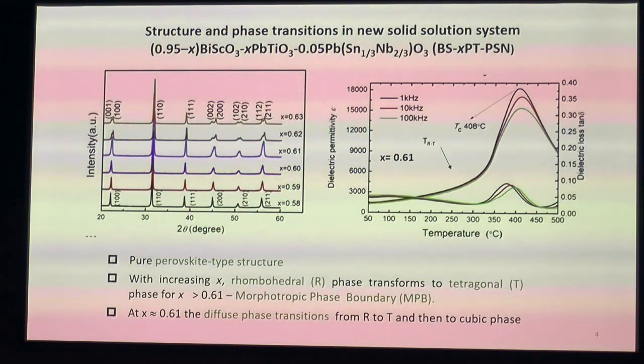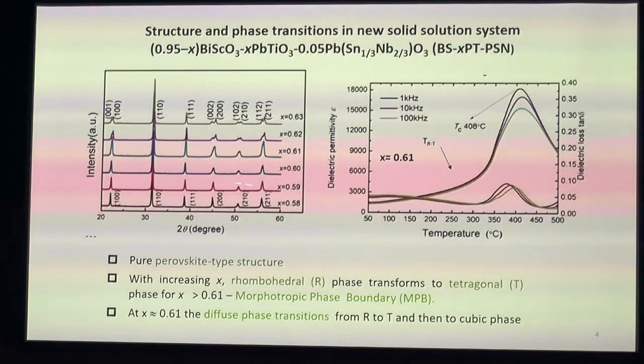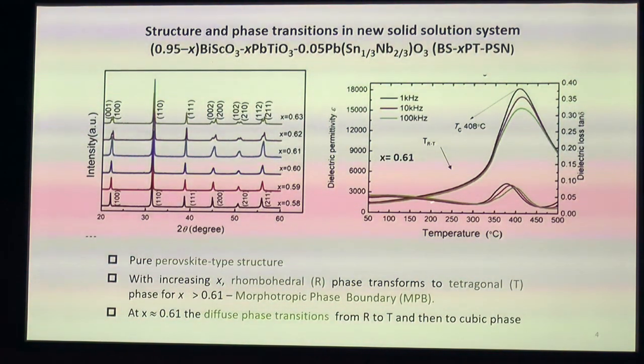First, I report the properties, and then I try to explain the mechanisms behind this behavior. You can see that X-ray diffraction shows the morphotropic phase boundary when concentration of lead changes. We observe the transition at room temperature from rhombohedral to tetragonal phase, and temperature dependence of permittivity shows the Curie temperature about 400 Celsius. This is comparatively high. And at lower temperature, you can see this anomaly, which is associated with the phase transition between rhombohedral and tetragonal phases. This is a transition related to the morphotropic phase boundary. This means that the boundary is inclined in the phase diagram, and upon heating, we can obtain the phase transition.